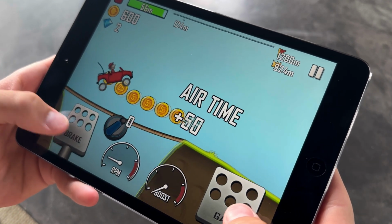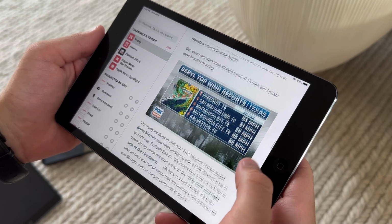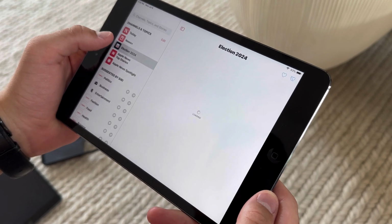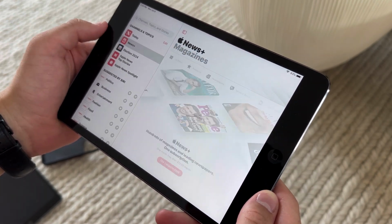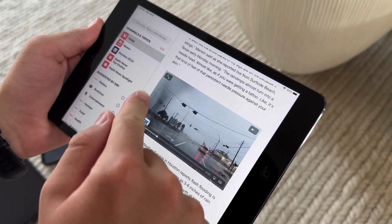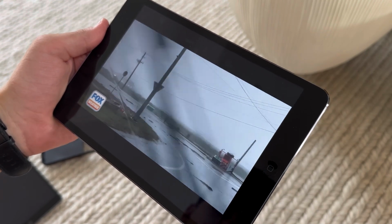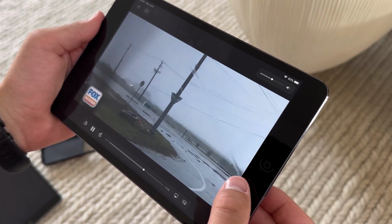Now the last thing the iPad mini 4 can be utilized for is media consumption. One of the areas where the iPad mini 4 still shines is media consumption, and that's because of the Retina display, which despite being nearly a decade old, provides a good viewing experience for videos and movies. Streaming services like Netflix, YouTube, and Disney Plus are still accessible and provide a decent playback experience. However, keep in mind that the iPad mini 4 does have a slower processor, so if you're in a place with lower internet speeds, then you might need to lower the quality settings in order to prevent buffering.